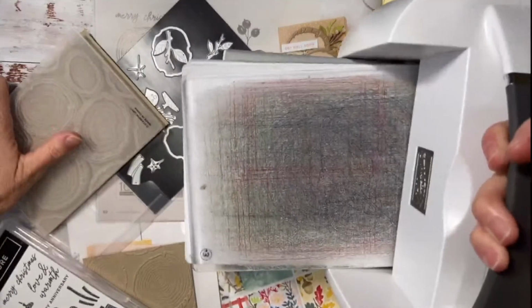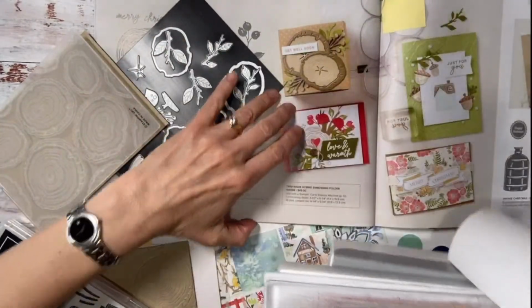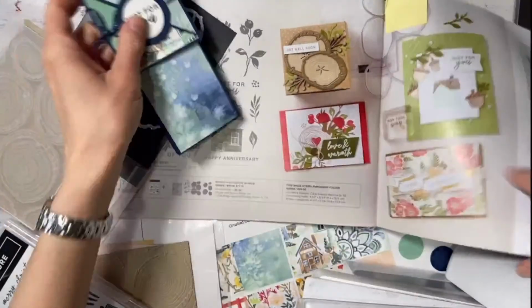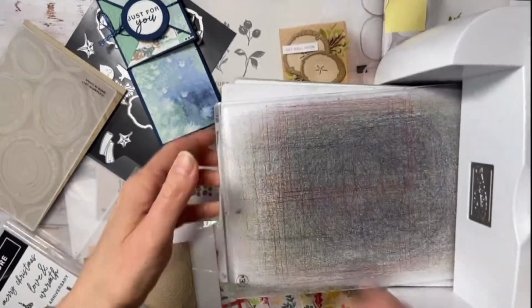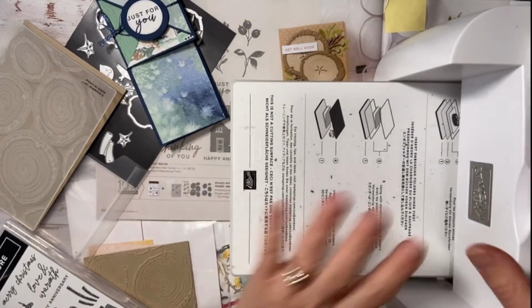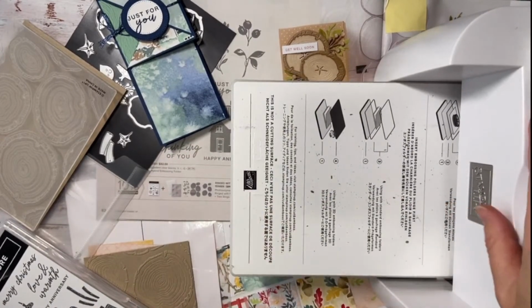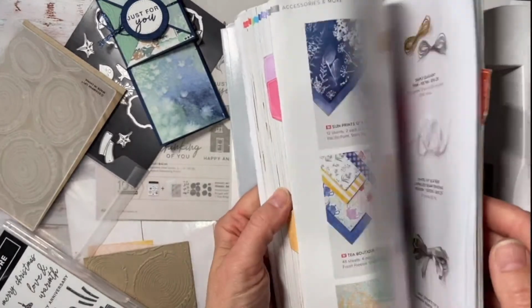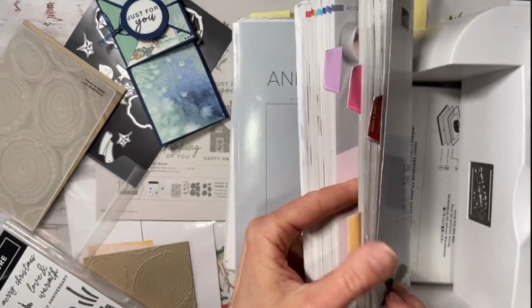Okay, so let's put this down. So when we're using this, ooh, what's under here? Oh, my card. Let's move this. This is what it looks like. Now, if you're wondering about how to get to $200, just get the die cutting machine. It's fabulous. Or get the mini Stamp and Cut and Emboss machine. You're probably going, oh my gosh, she's showing us and talking again, but I have to show this to you.